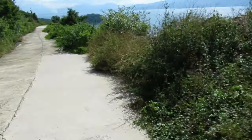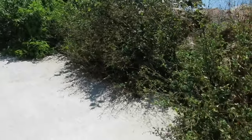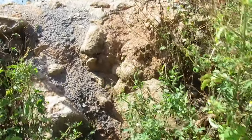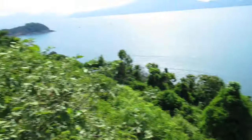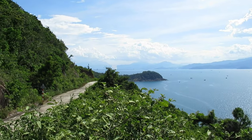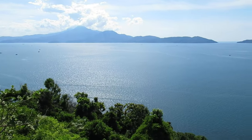Okay, so this looks promising. Maybe. Oh yeah, nice. Cool. Okay, got a good view here. We want to zoom or not? Nope, let's not zoom. Just leave this.